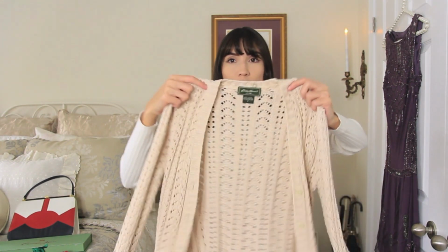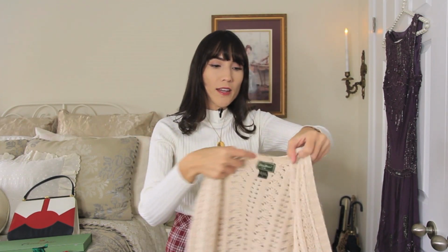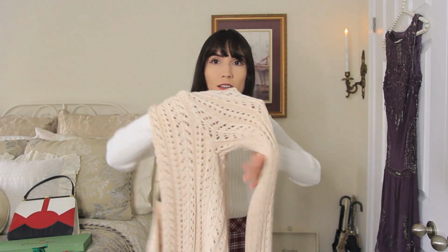I don't know if you guys have seen it, but I've mentioned it before. I love that movie, and she always has these really beautiful knitwear. So I saw this when I was at the thrift store, and it just kind of reminded me of something that she would wear. So it's this really pretty knit cardigan. It's really nice and heavy, and this color just pretty much matches everything. And I don't know, it just has a really nice texture to it.